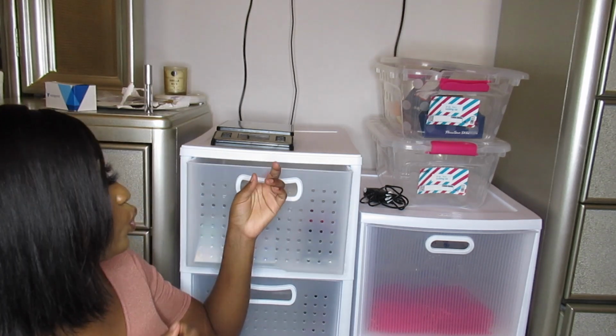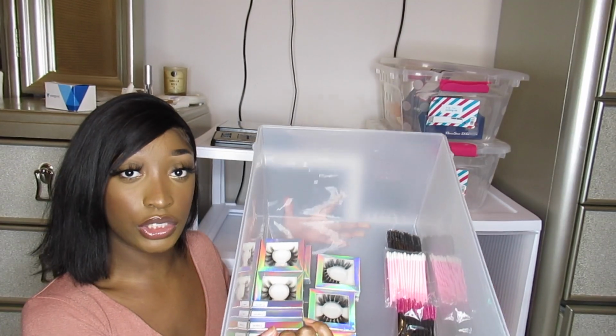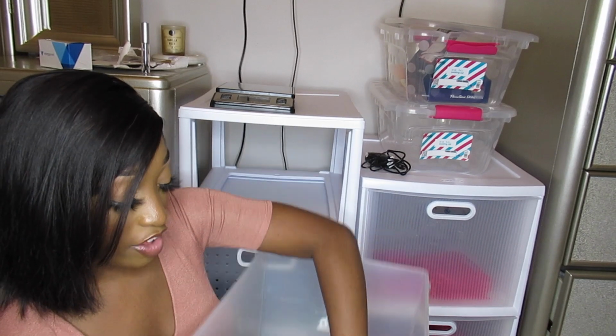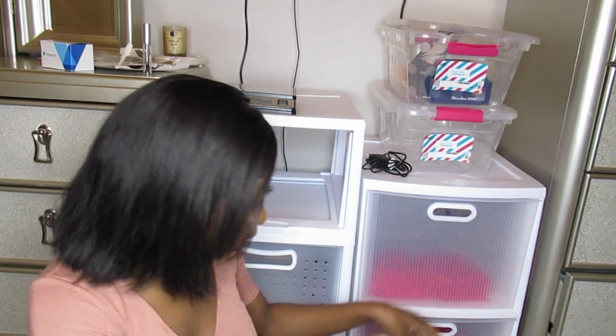But we're going to do probably this one first. And we're going to probably name this Lashes and Lash Tools, because this is the last little bit of my inventory that I have for my lashes. And then I have my lash tools that I add with my lash orders for my ladies.